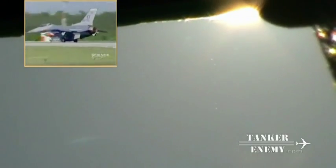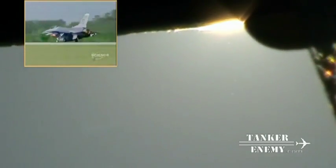Useful as nanotechnology will be to weather observation and prediction, there's no question that it will also play a significant role in military weather operations.